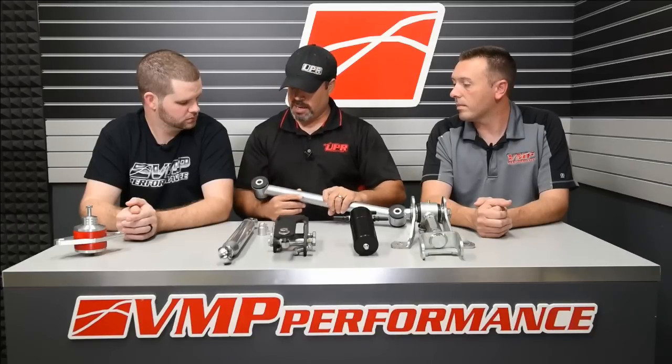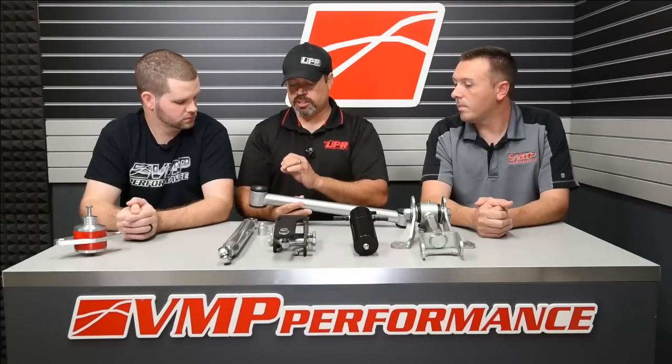The biggest reasons that you get a performance benefit out of these, and these are chromoly, TIG welded, made in America. They're great control arms, but the performance improvement really is in the polyurethane bushing. Specifically, we use large outer diameter and large inner diameter bushings. So this 1-inch pin right here, that's unique to UPR control arms, and having the larger diameter keeps it from cutting into the bushing when you launch.